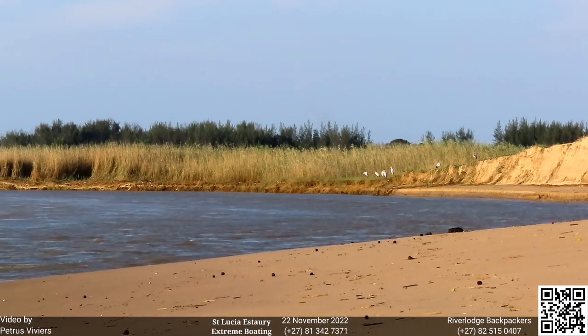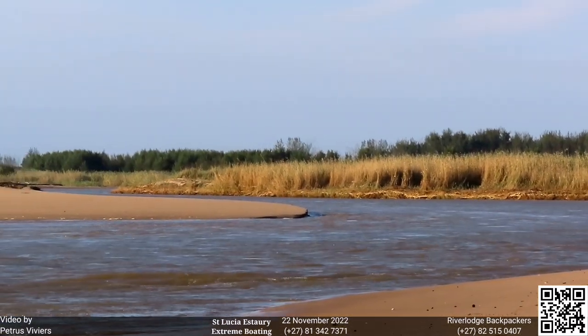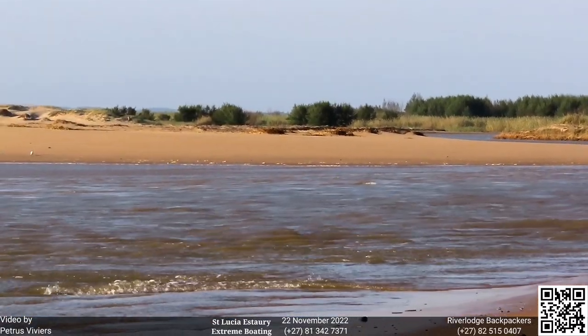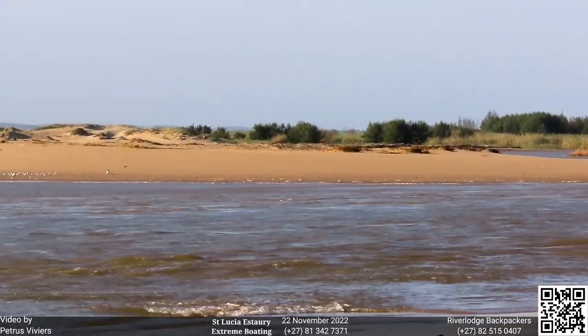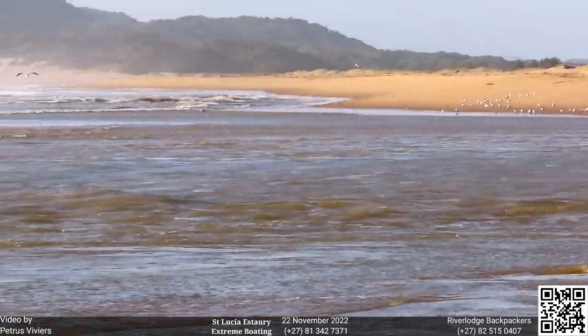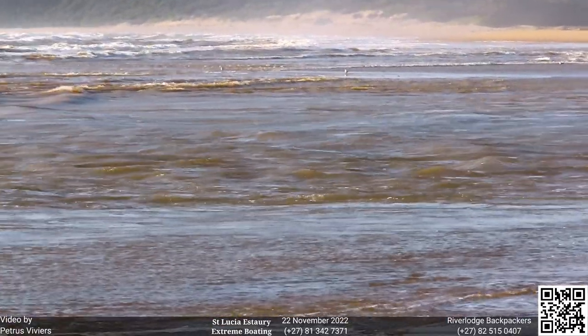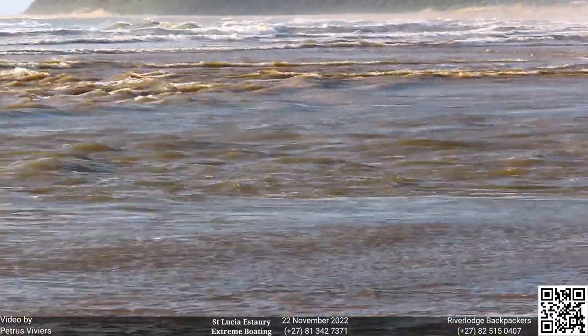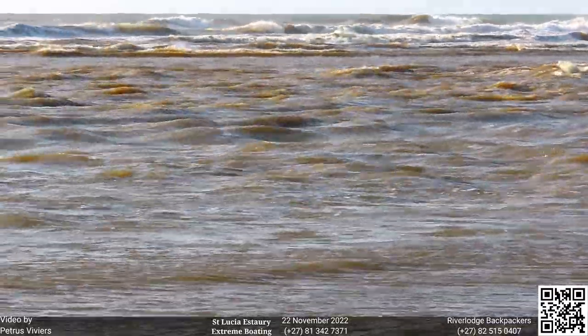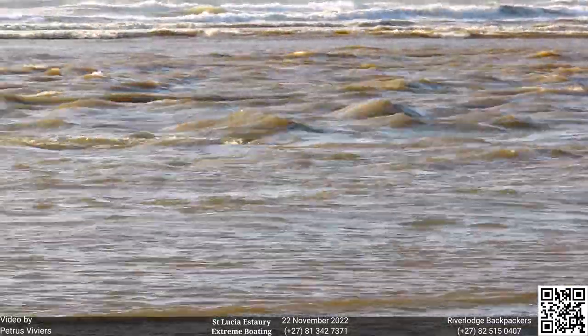Check that out. Canon SX70 HS. Beautiful video quality. Powerful zoom. I just have to fix my noise reduction. Came unstuck yesterday.